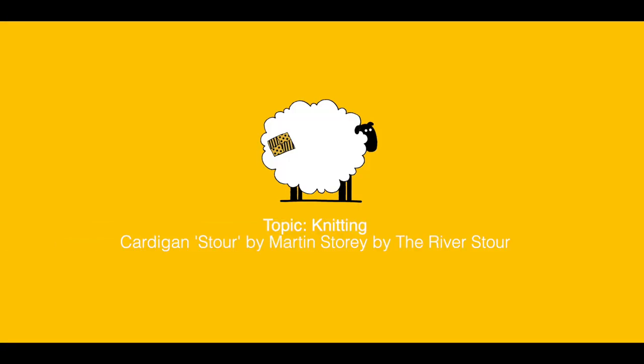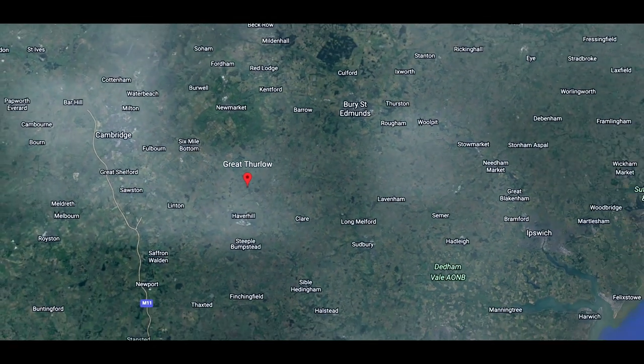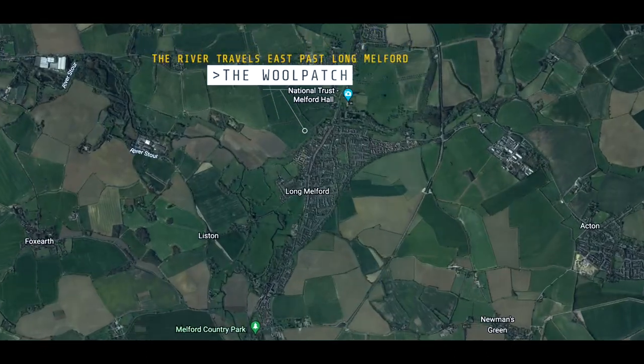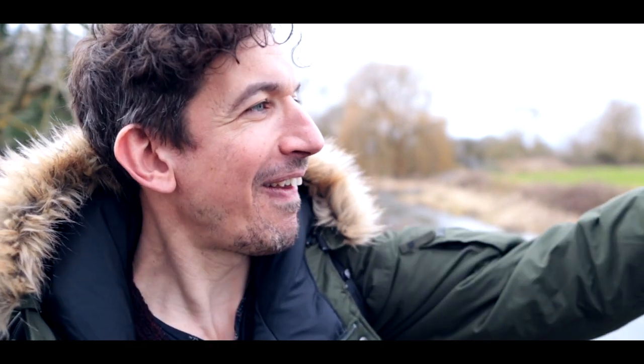Hot off Irene's needles, thank you Irene. It is called The Stour by Martin Storey, and for this one, we've gone outside on location. So here we are in Long Melford, literally 10 minutes from my shop, just a short walk. In fact, we're on the same part where I did a previous video showing you the Woolpatch walk, where it goes behind the shop, showing you all the water meadows. Well, this is this area.